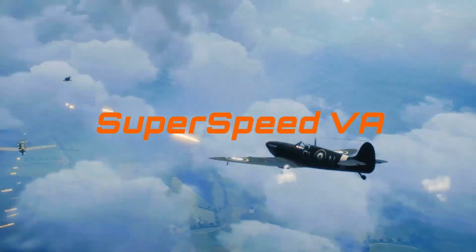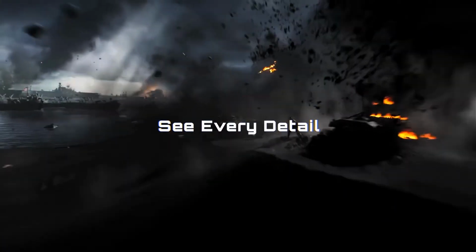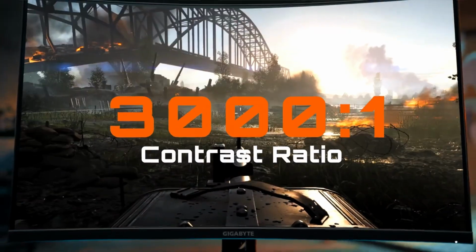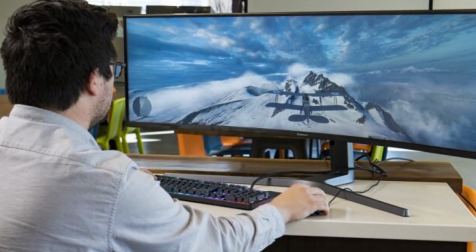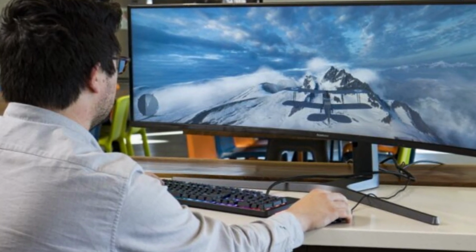Despite some issues with the external speakers and base display settings, there's so much value packed into the M32UC for those who can afford it, that it easily ranks as one of the best gaming monitors on the market right now, and comfortably qualifies for our best 4K 144Hz monitors list.